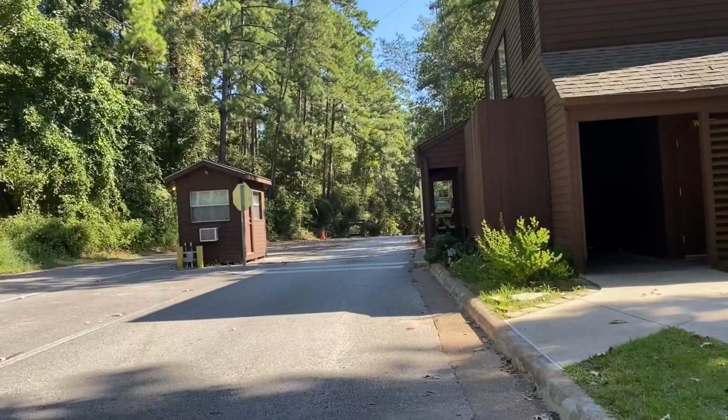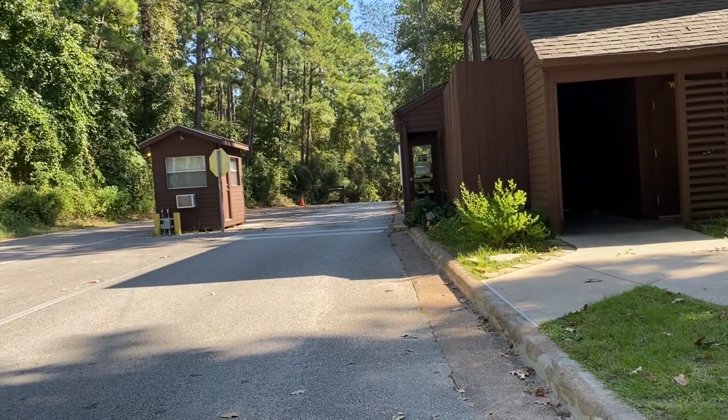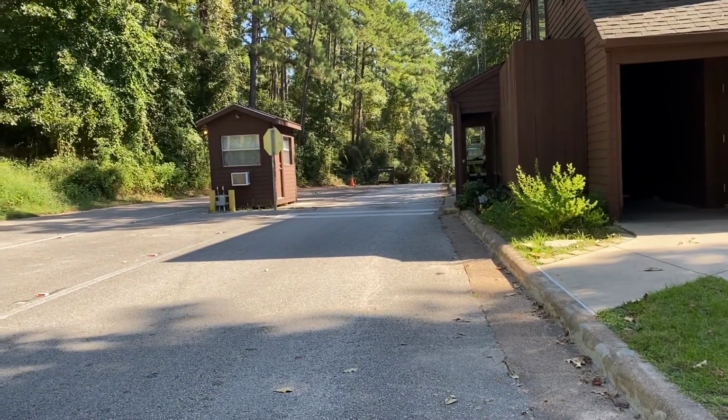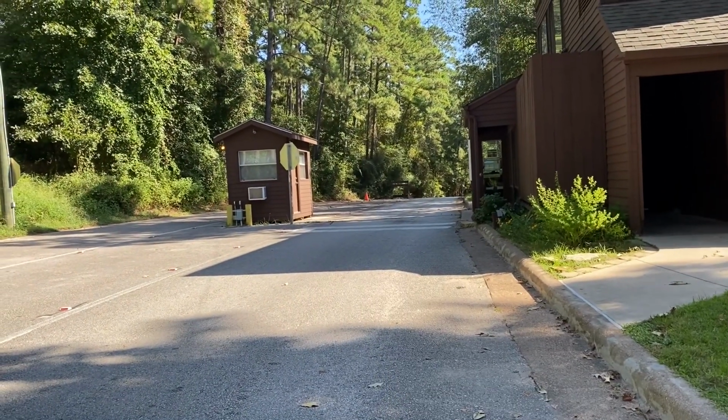Hi everyone, we are going to do a drive-through tour of Huntsville State Park today. We've already come through the gate here. The road up there, that's the entrance into the park. I'm now just inside the park.